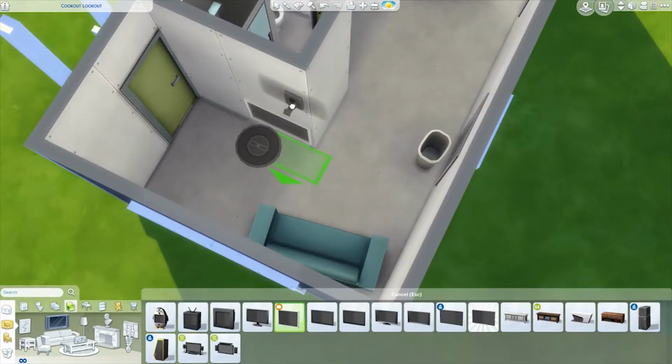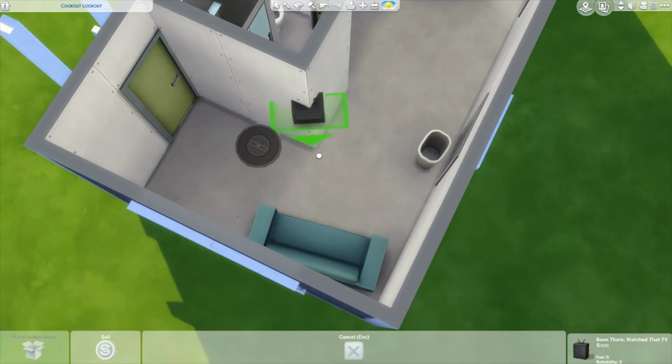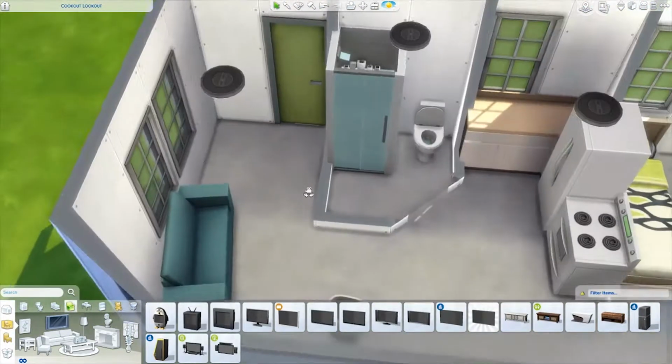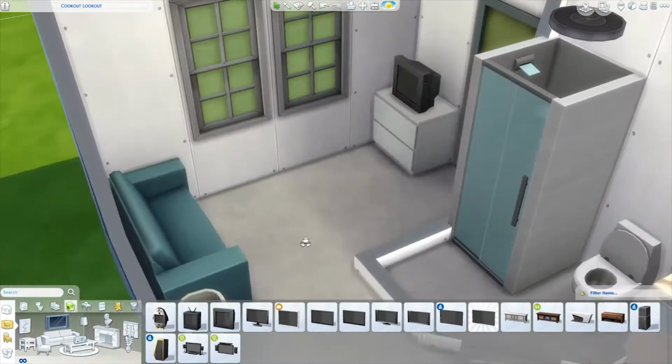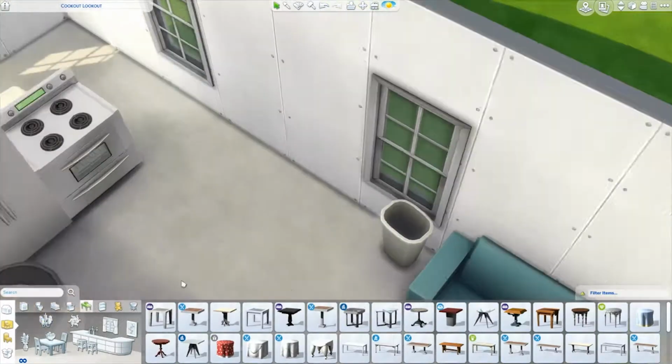I was struggling with this living room for a while, and I was like, oh, I could put the TV next to the door, and that's what I end up doing. So we should be doing that here shortly. But this is just a really short little build, and it was a whole lot of fun to do.